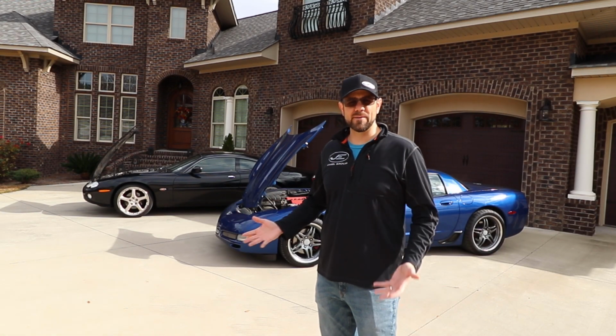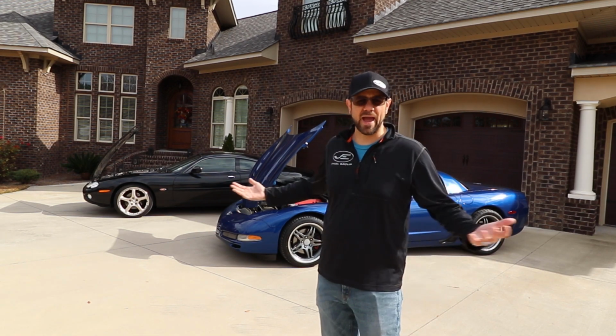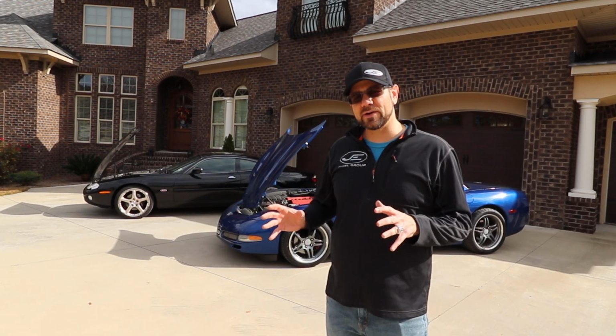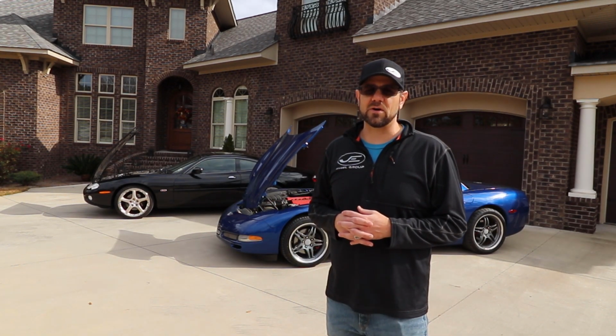So you might have asked yourself why I said brothers from another mother. Well, both hoods open the same way. What more proof would you want? Let's start to go into some of the similarities and some of the differences between these two cars.